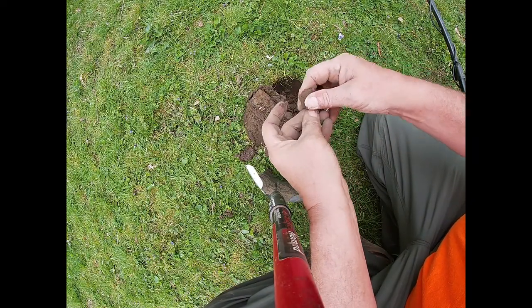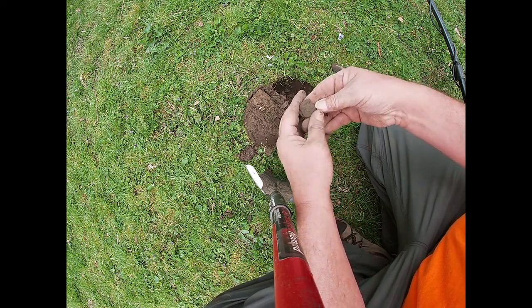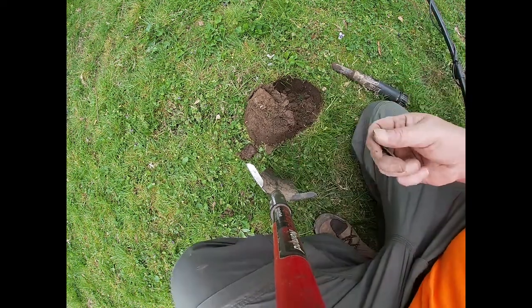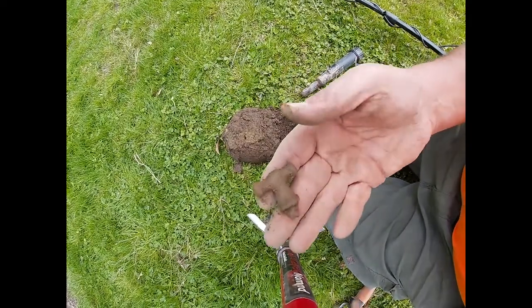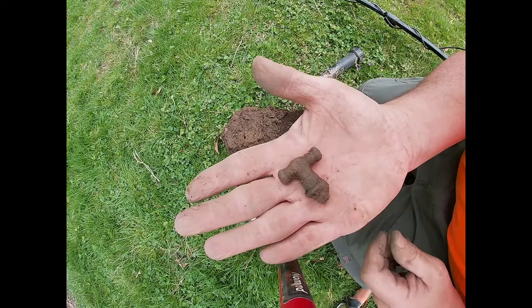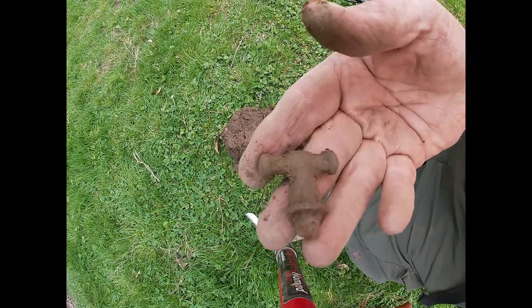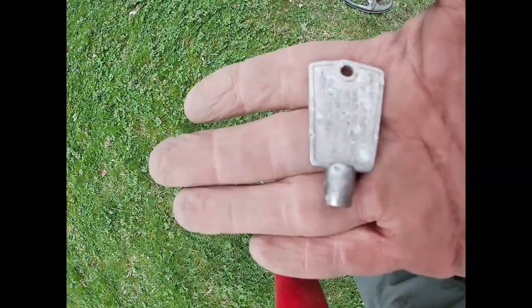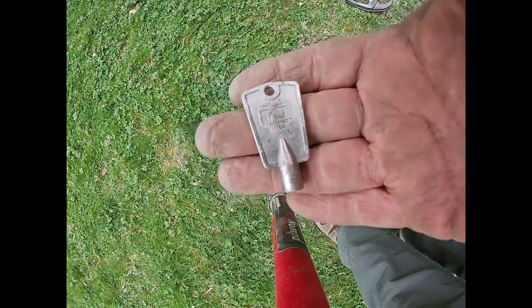Well, it was a horrible signal, but it's a beautiful target. I don't know what it is yet, but it's some kind of a pin. All right, I'll clean it up. You'll see it right here. On to the next. Well, I'm not quite sure what it is. It looks like a tiny little hammer. On to the next. Well, that was a surface find. I'll give it back to them. I don't know whether they lost it or not.